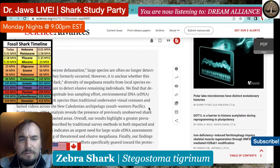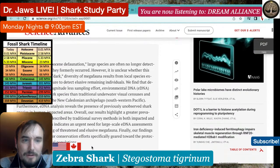Furthermore, eDNA analysis reveals the presence of previously unobserved shark species in human-impacted areas. Overall, our results highlight a greater prevalence of sharks than described by traditional survey methods in both impacted and wilderness areas. This indicates an urgent need for large-scale eDNA assessments to improve monitoring of threatened and elusive megafauna. Finally, our findings emphasize the need for conservation efforts specifically geared towards the protection of elusive residual populations.